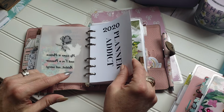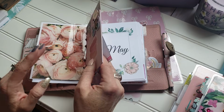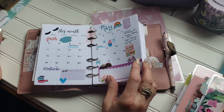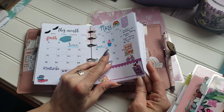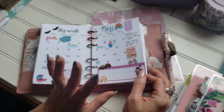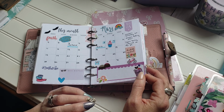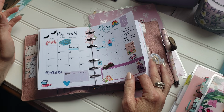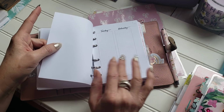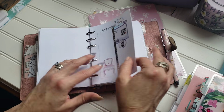Then I made this, it just says Planner Addict 2020. Made that with pretty little roses. Just decorated my little things up. So this will go into May. Printed me out some inserts to use. It's hard to find inserts for an A6. This is an A6 size, and it is very difficult to find inserts that you can purchase for those. So I got all my stuff off of Etsy, and then some of it I made myself. So here is my weekly, the way it looks. I've already flipped through this one time, but I have got to go in and actually shade it up. This is the first day of May.